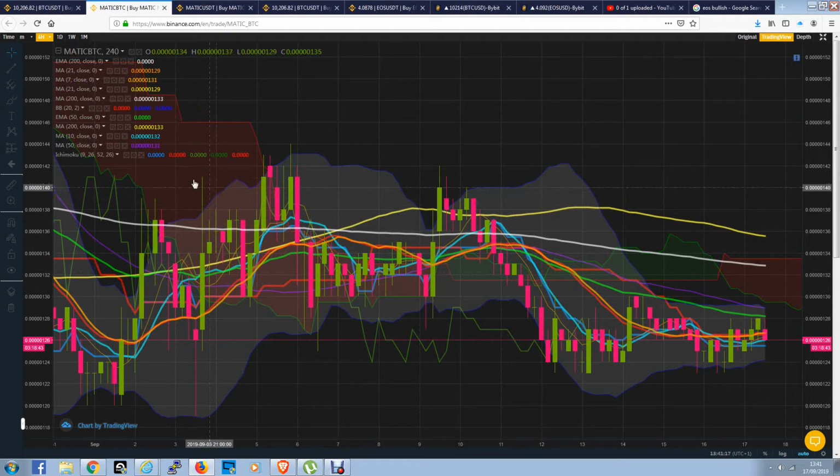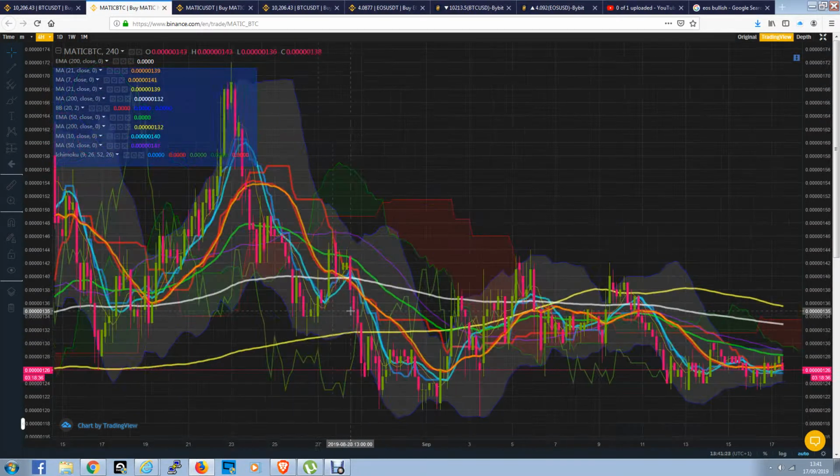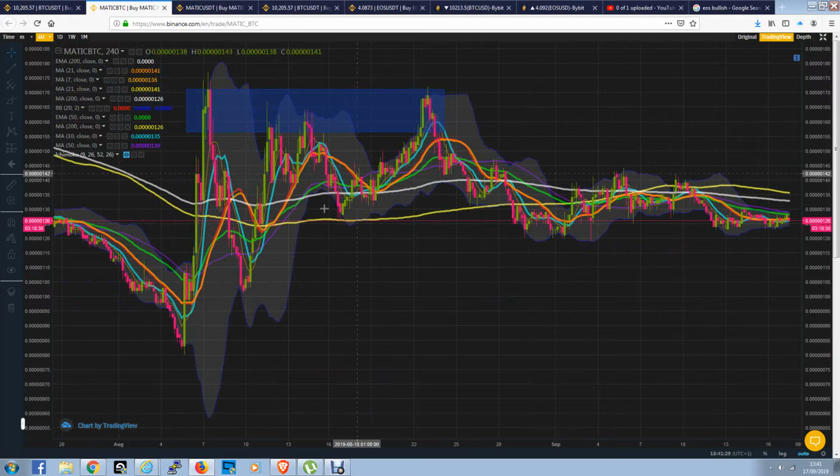So looking at Matic now on the Bitcoin pairing, and it doesn't look great, to be honest with you. It's not looked great for a while. We did have a golden cross, so I'll take this off for the moment. We did have a golden cross back here, which did sort of help us out quite a fair bit.